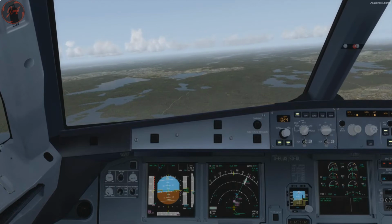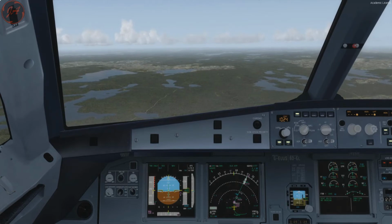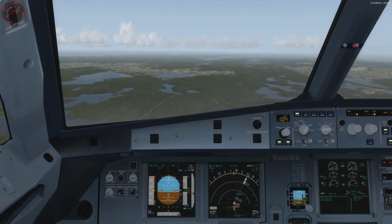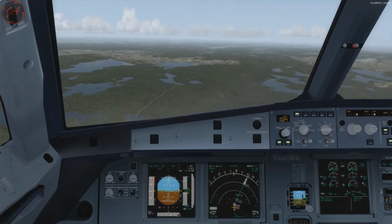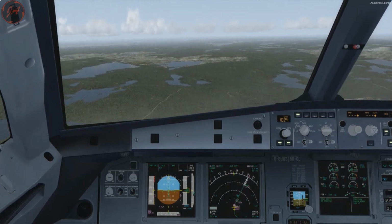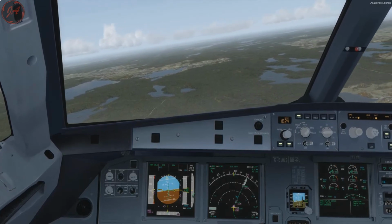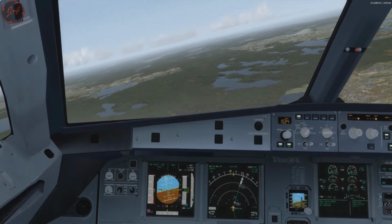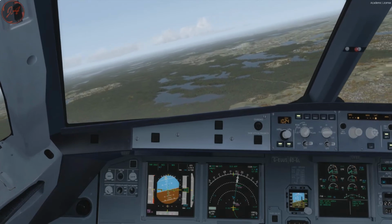Okay, we'll go gear down and flaps 3. And then we'll take flaps full as well. Like that. We can also arm the speed brake. The cabin's also ready. So we're gear down, flaps full, ground spoilers armed, auto brakes set, lights are all on. Job is good. So there's the runway now, we're just lining up with it.